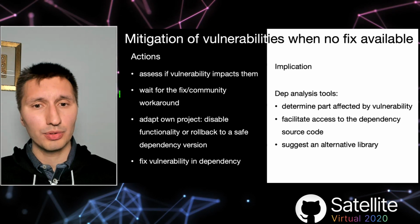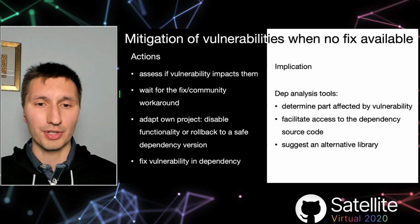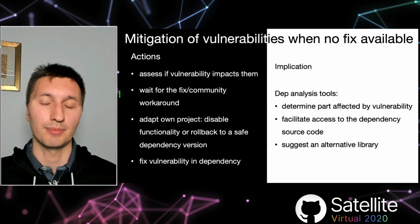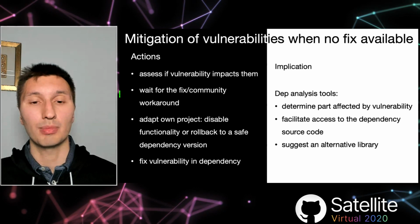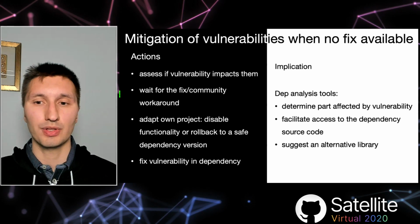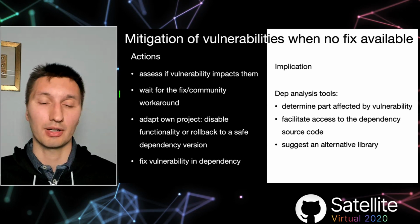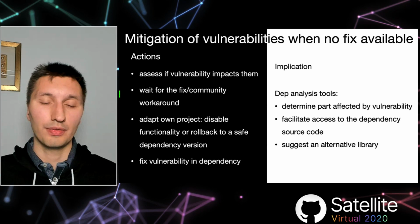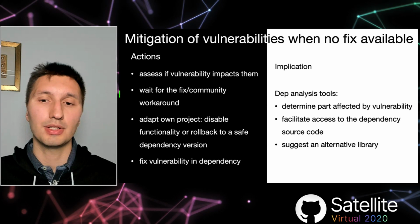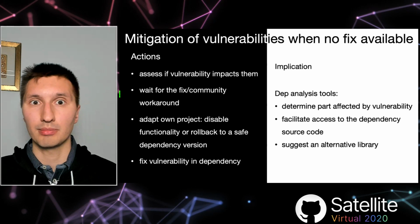So, how could dependency analysis tools support developers in such a situation? First, they could determine the part of the analyzed project affected by the vulnerability, so developers could quickly disable it. Second, dependency analysis tools can facilitate access to the dependency source code, so skilled developers could go and fix the vulnerability directly. The tools also can suggest an alternative library and ideally estimate the amount of changes necessary to switch to this library. So developers can have a plan B.